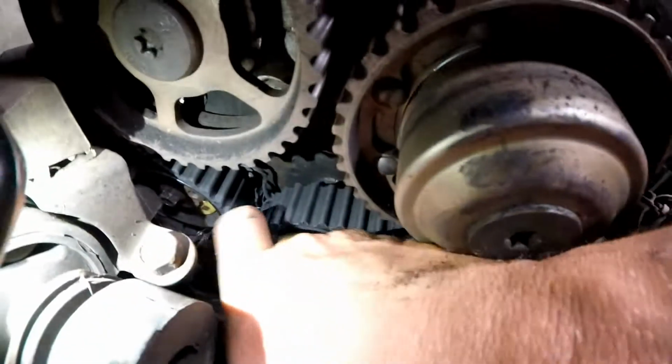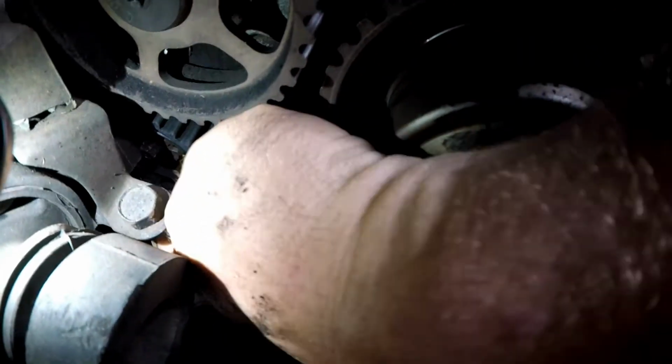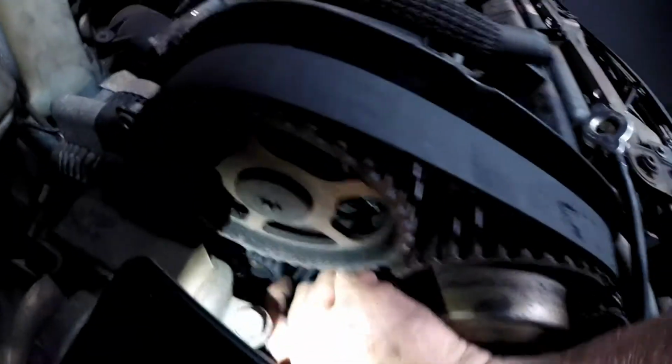Whenever that serpentine belt broke, it came into two pieces and it left all this belt wrapped up inside my timing belt. How it got inside the timing belt, I mean, it had to have got wrapped behind the crank and pulled up through there. But look at that. That's all that belt I was missing. Oh, that sucks so bad.